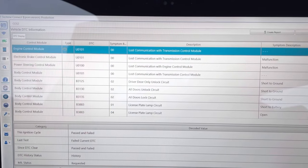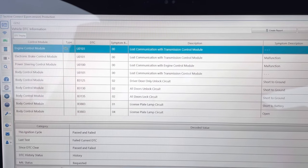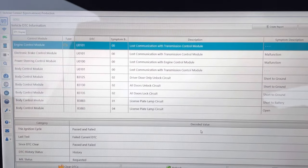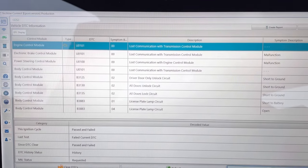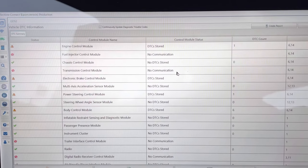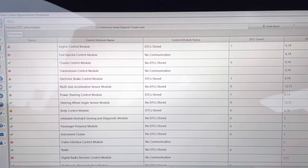Went ahead and checked codes. We've got an engine control module that lost communication with the transmission control module. This ignition passed and failed. That's a problem. I'm going to go to summary. The transmission control module is not communicating with the scan tool either, so we need to look further into that.